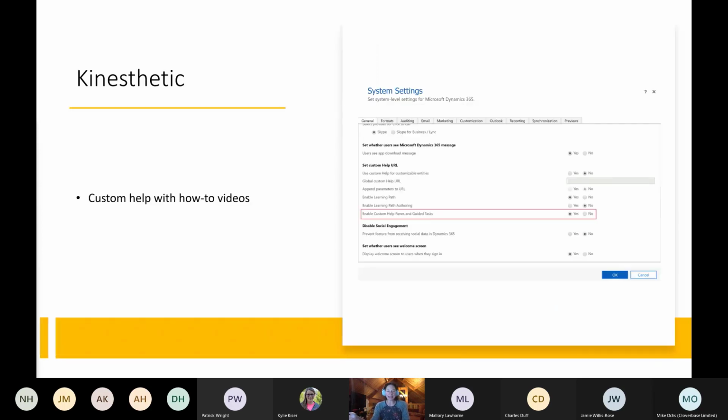And finally, our kinesthetic learners. The only thing I could really think of to help from a design aspect is to take advantage of custom help, which I have in your system settings here on the screenshot, but put your how-to video library up there. I thought that could be a neat way that you could help use the technology available in the Dynamics and Power Platform to reach your kinesthetic learners. And that's all I've got.